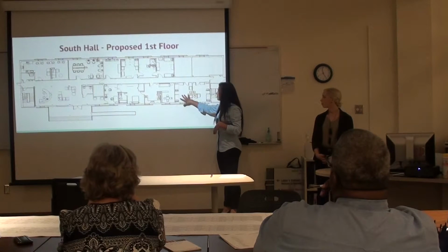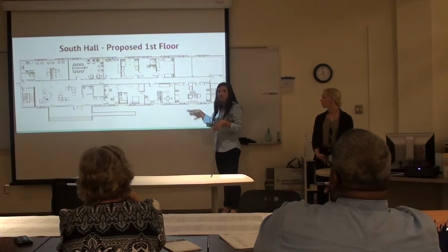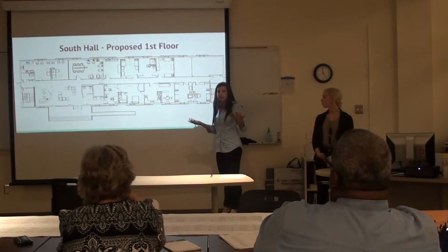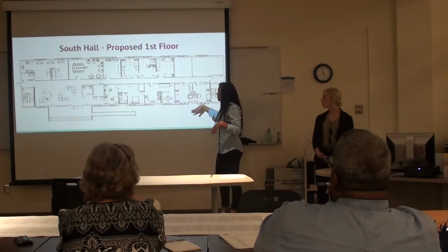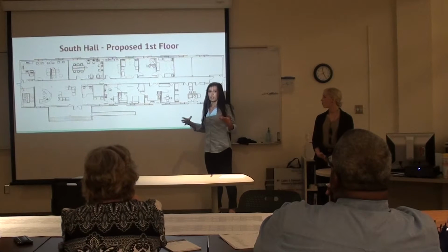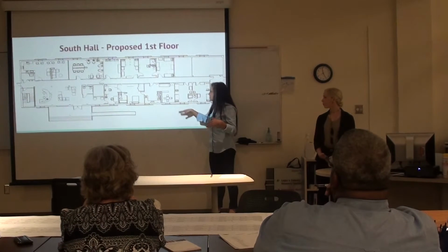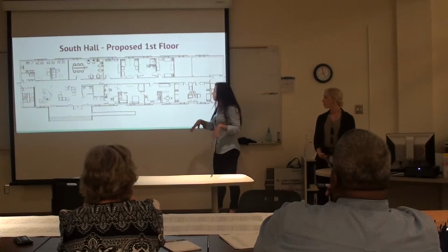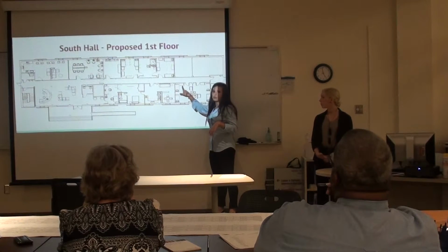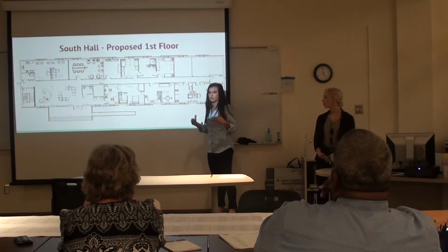Over here, this is just a normal proposed suite. It has the bedroom on each side and the bathroom in the middle. We didn't change any of the bathroom sizes. We wanted to keep the cost to a minimum. We didn't change the sinks right here either. We do propose new furniture. We took out the built-ins. These beds are capable of extending, have the desk underneath, and then the wardrobe right here for both residents.